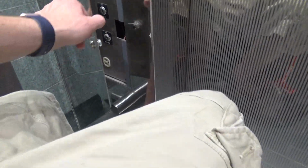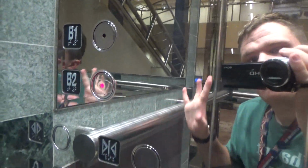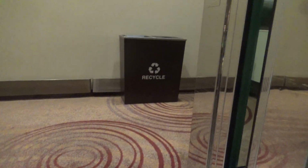Basement number 2, service cabinet's open, which is weird. These are Dewhurst buttons here, see? Two below, grand ballroom, going up.